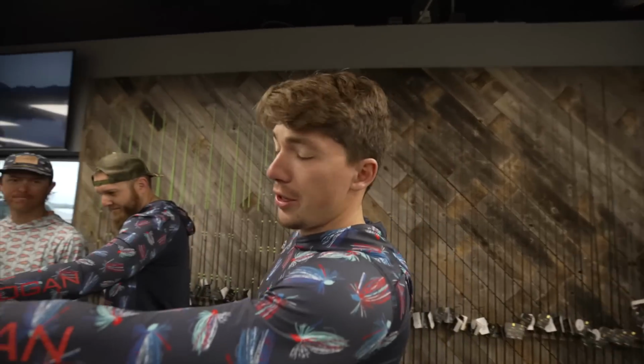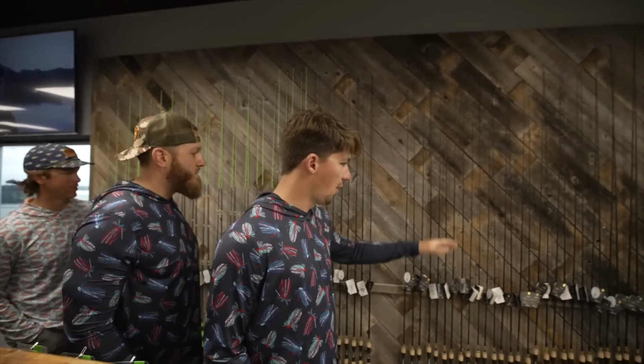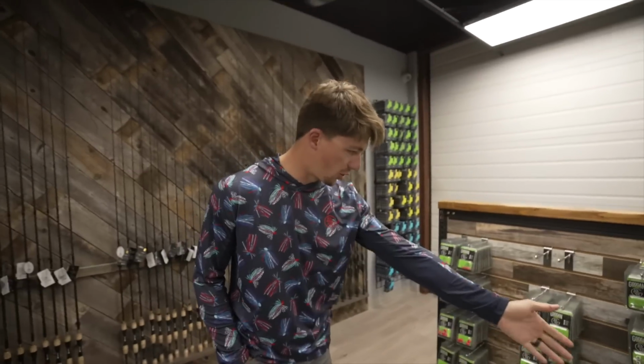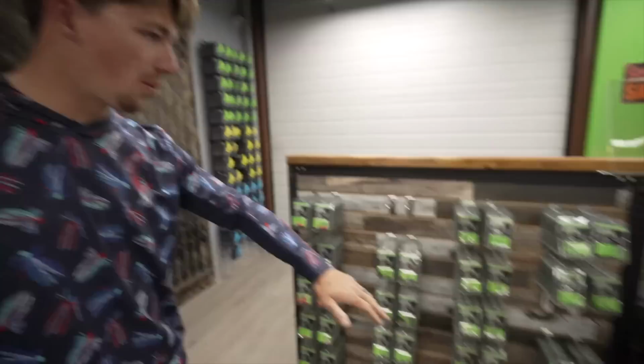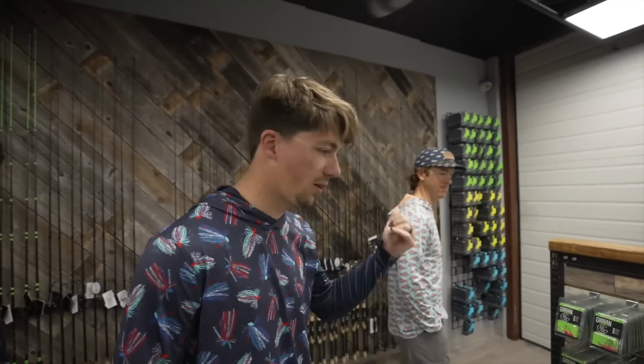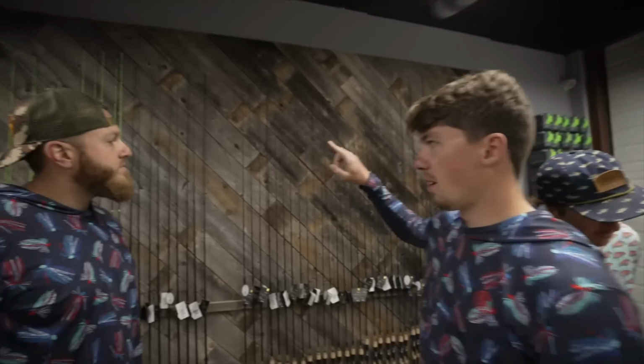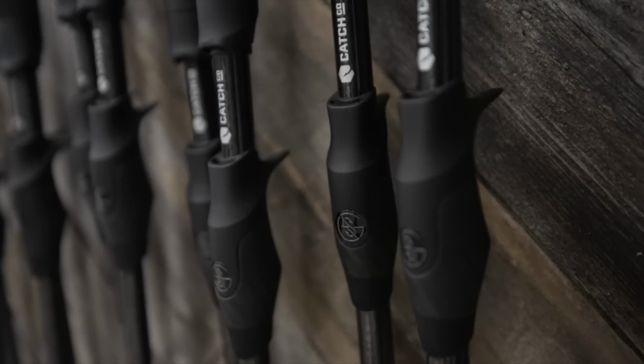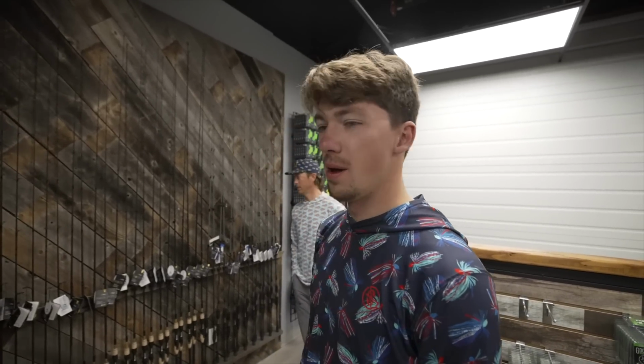Coming in on this corner, what would this be? The east corner of the new HQ. We've got line, rods, crappie. They've got a little crappie aisle, with everything you need for panfish, trout, crappie right here. It's right up Rackley's alley. We've also got all of our rods, green, gold, and of course the new black, which is the elite of the elite as far as Googan twigs go.